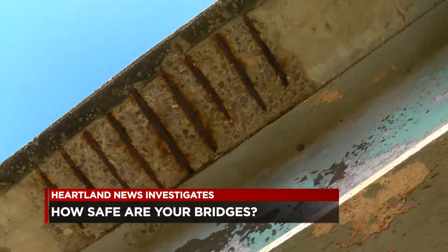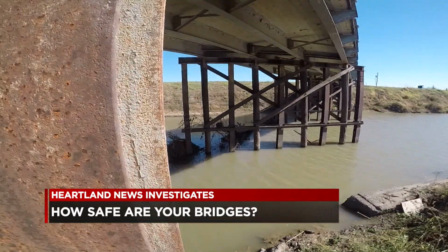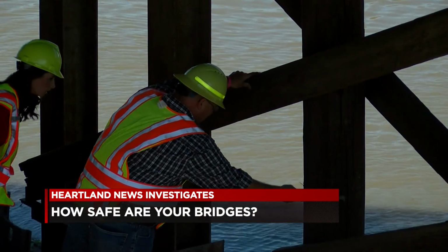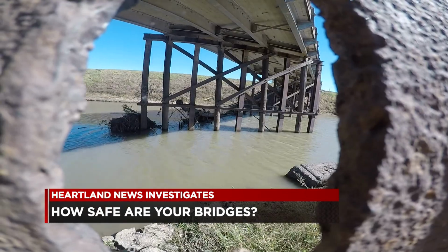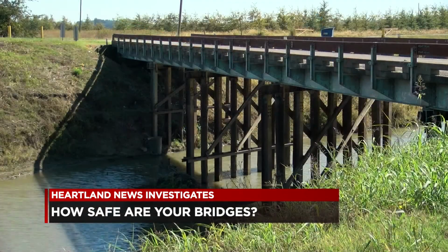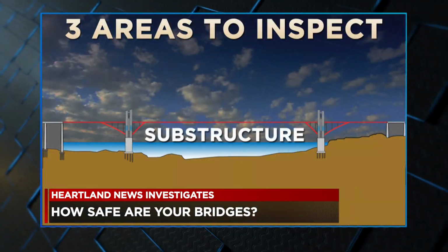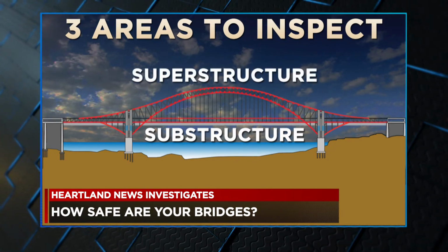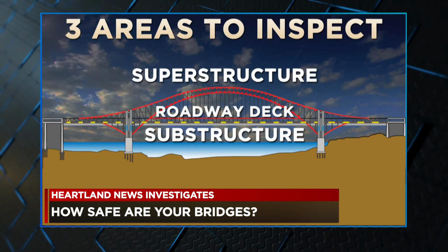So to give you a little background here, bridges are inspected on a scale of 1 to 9. The higher the number, the better the condition. If it goes below a 3, it's shut down. So take this hammer and just make sure that they're all solid. Bridges are inspected typically every 2 years and annually if it's advanced in age. Inspectors look at 3 specific areas. The substructure are what goes into the ground, like the posts, the superstructure, which would be the beams that go across, and the roadway deck itself.